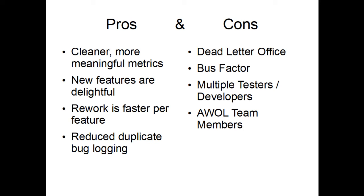On the con side, you've got the dead letter office. If I don't get a response to my love letter by the end of the day, then whether it's fast or not, I'm logging it to make sure it doesn't get lost. The bugs factor. All of the bugs in the backlog represent a knowledge base for future developers and testers. That gets lost by using this process. It short circuits the process unless you can capture the behavior either as acceptance criteria in backlog items or as test steps.